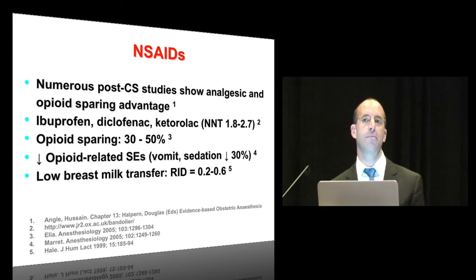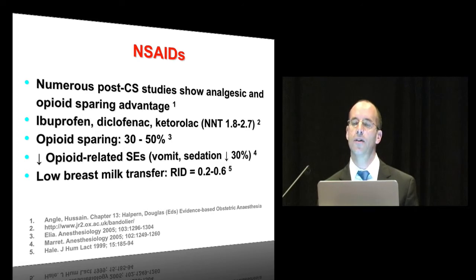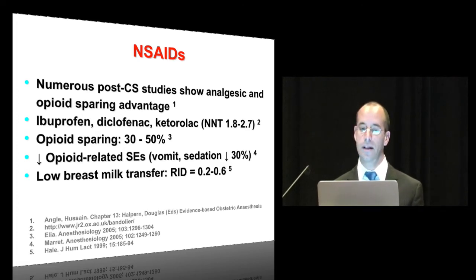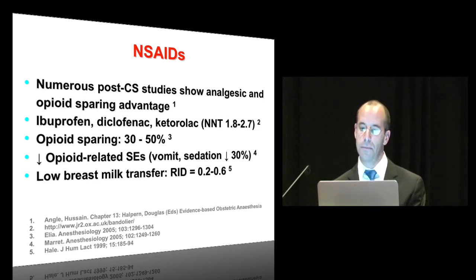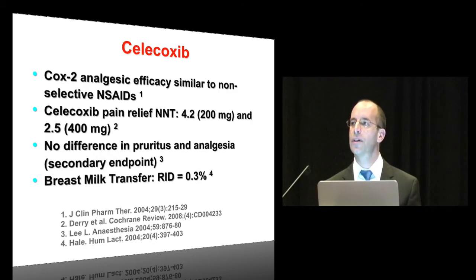And the amazing thing about a lot of the non-steroidals is that their propensity to cross into breast milk is very small. They are large, highly protein-bound molecules, so it's extremely safe in a breastfeeding environment compared to an opioid that's much more likely to cross into it. Opioids can range from anything from 1 to about 6-7% relative infant dose compared to the 0.2 to 0.6 with non-steroidals. So celecoxib is an agent that you can utilize.